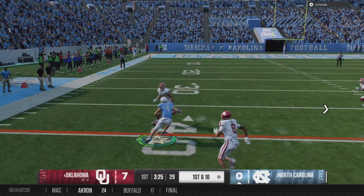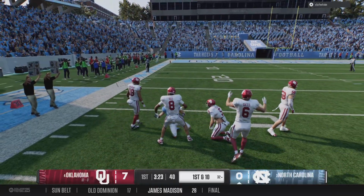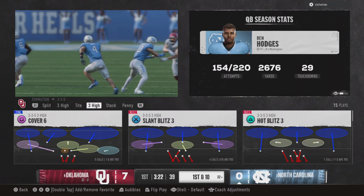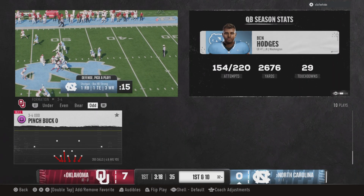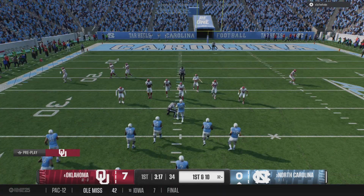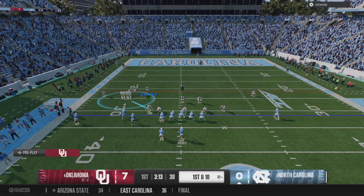Here's a quick throw off the play fake. They get him down, but not before he moves the football to the 32. Boy, really nice throw here to the slot receiver, and I love the quickness that he has after the catch. He's essentially a running back playing at that slot position. That's how dangerous he is after he makes a catch.